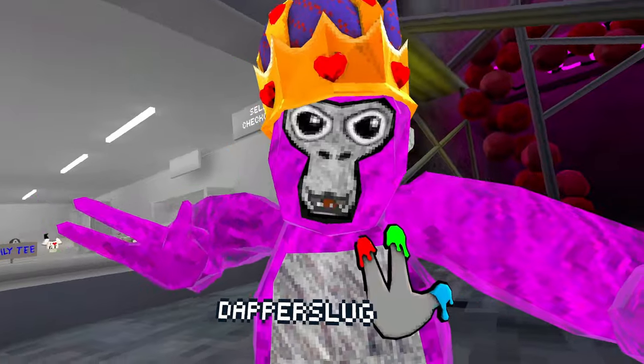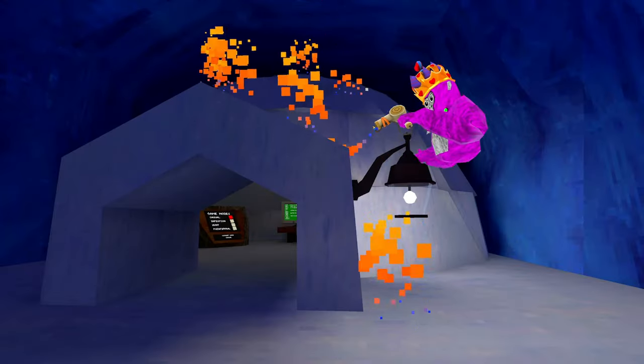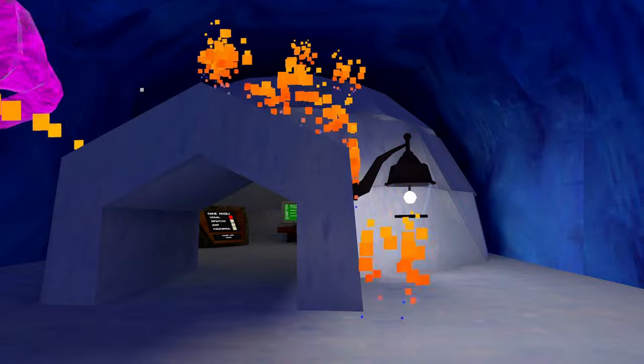And now to do something I promised. Take this, mountains. Take this. Trash map. Imagine playing trash map about sliding. How are you going to go on your ramps if I melt them? No more ramps for you.